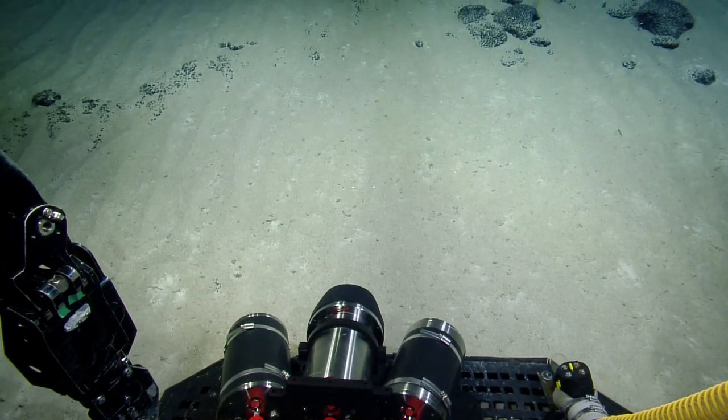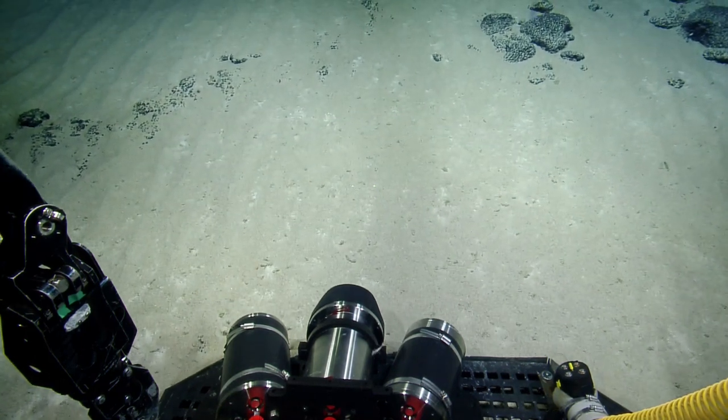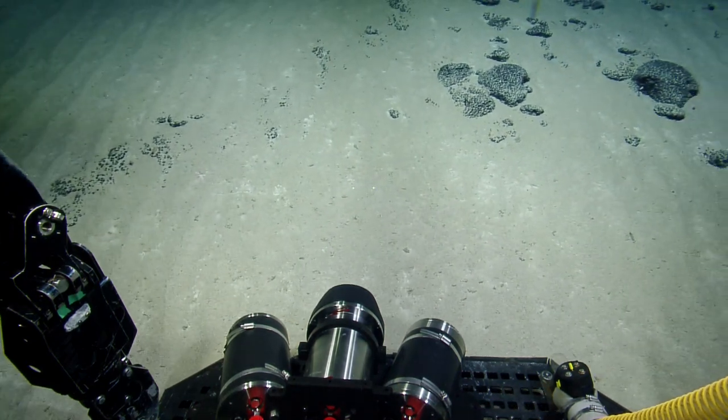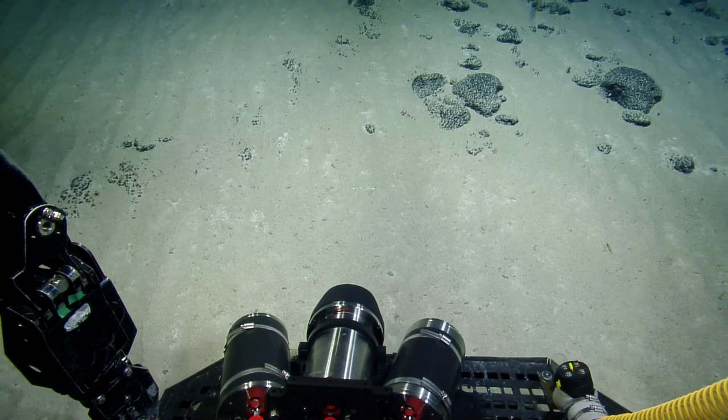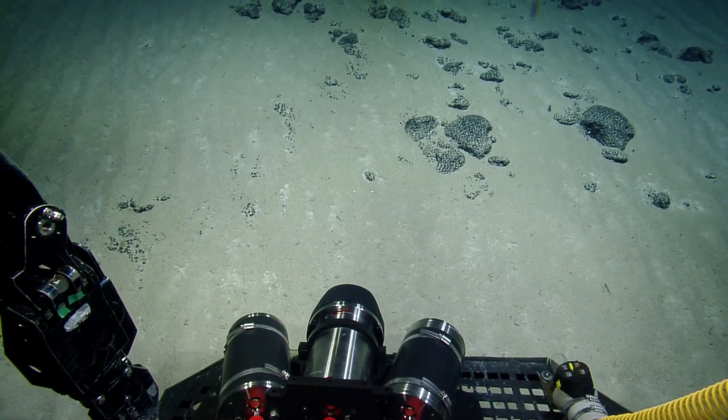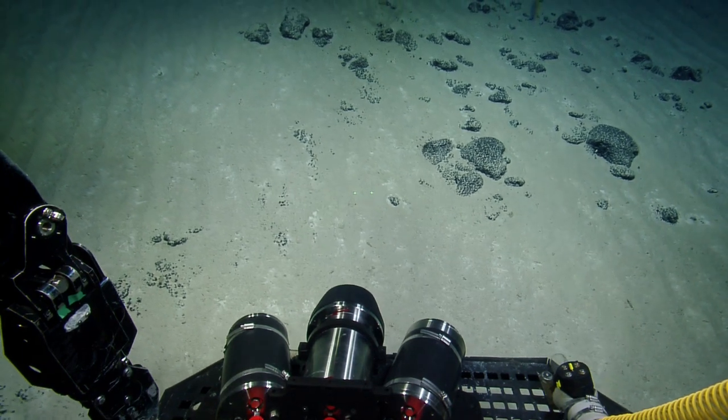Yeah, this is odd. You're going up, sort of upslope, but the ripples are up, too. Also, the current is basically gone. I can keep a zoom now, right? Yeah, that's weird. The vehicle's handling beautifully right now.